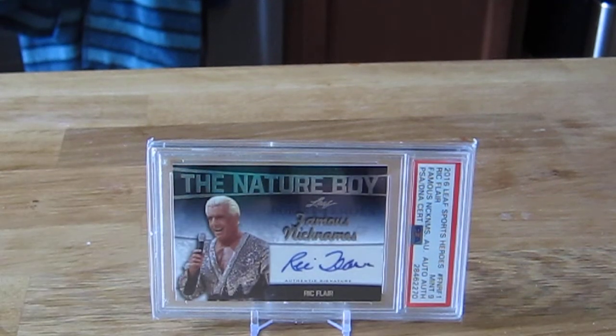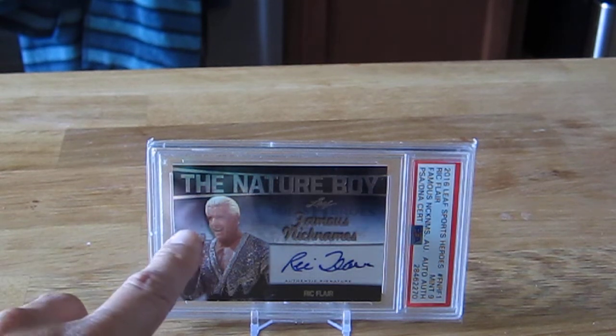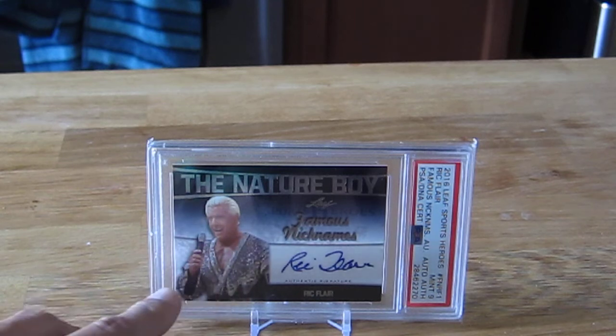My favorite autograph, from my childhood wrestling fan days, is the Nature Boy Ric Flair. This is the 2016 Leaf Sports Heroes Famous Nicknames. Cool, great looking card. I wish he would have had the feathered hair, because he does have the sequin robe.